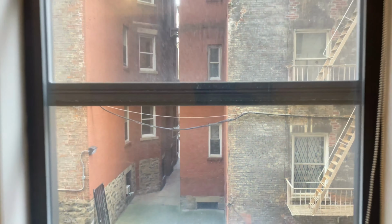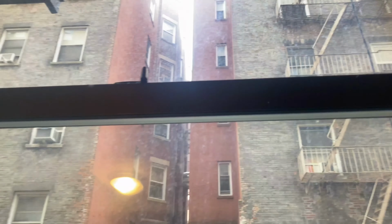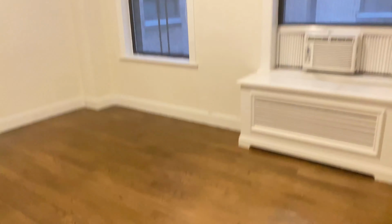So this building across from us is a separate building, and it's about 6-story high, and it's not going to be sun-drenched, but it's quiet. There's a building across from us, it's 6-story high. We are away from the main street, and it's very quiet.